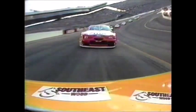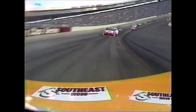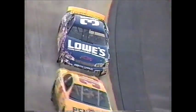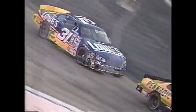And from the Mike Skinner onboard camera, we take a look at it. Was lucky to get through that one. Yes, it was. We saw Michael Waltrip back off there, and someone ran the back of him, and around he went. So caution out here at Bristol the first time tonight. Mike Skinner's got some damage there on the right front of his car and also on the right side.